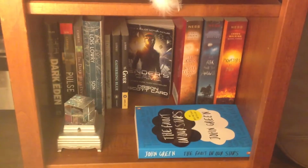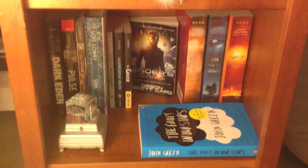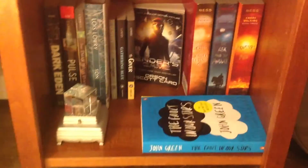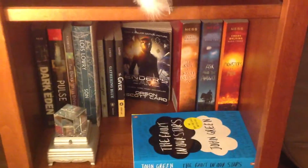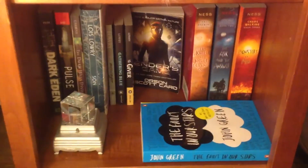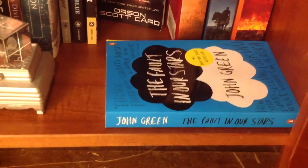Okay, this is my last little shelf, which is below my nightstand, which is some books that have, to me at least, really deep messages, and or they're like special copies or signed or whatever. And I have some signed books that are on my shelf, but these are just some special ones, I guess. So of course right here we have The Fault in Our Stars by John Green.